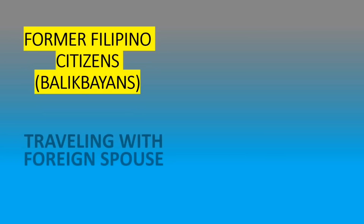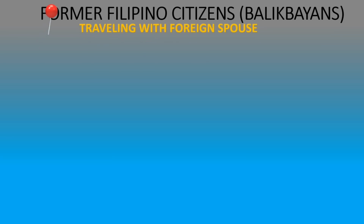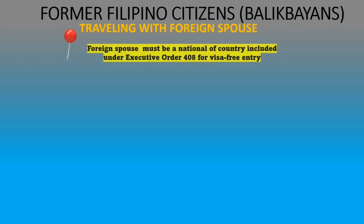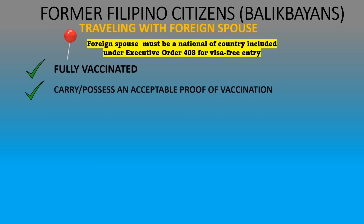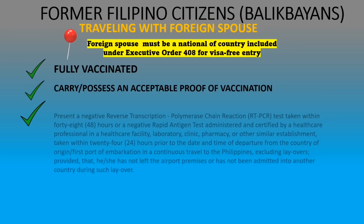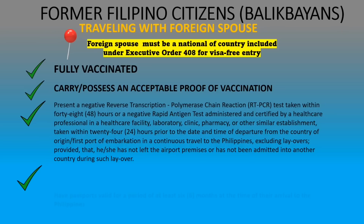Let's move on to the travel requirements of foreign spouse traveling with former Filipino. These requirements are for foreign nationals who are included under the visa-free privileges of Executive Order number 408. So that means you don't need a visa. First, you must be fully vaccinated. Second, you must possess an acceptable proof of vaccination. Also, you must present a negative RT-PCR test within 48 hours or a negative rapid antigen test within 24 hours. You must also have a passport valid for at least 6 months at the time of your arrival in the Philippines.